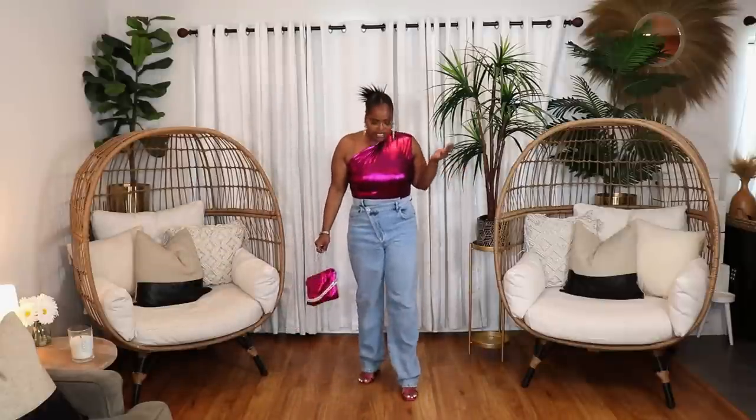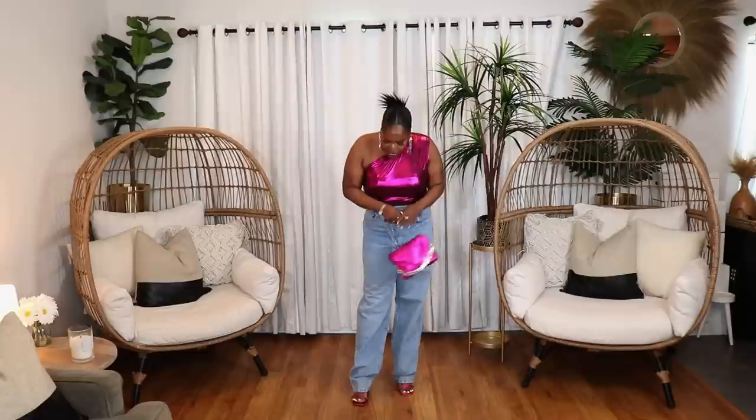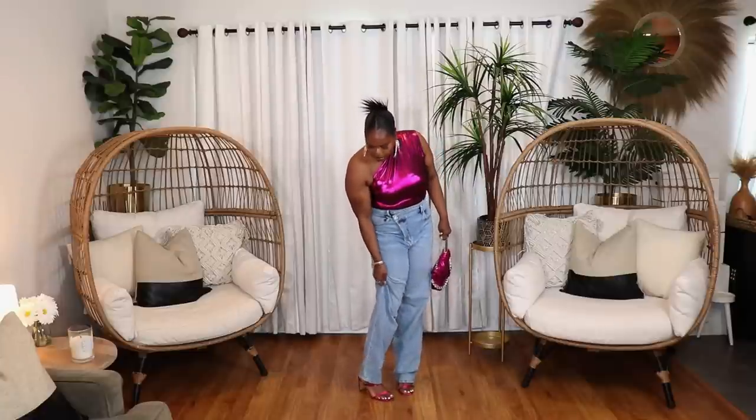And so with this look, I styled it up with this metallic one shoulder bodysuit. This is from Fashion Nova. It's just a really simple little cute single shoulder bodysuit, just tucks into the jeans really nicely. And I threw on these pink metallic Amazon The Drop heels and threw in a pink metallic bag.